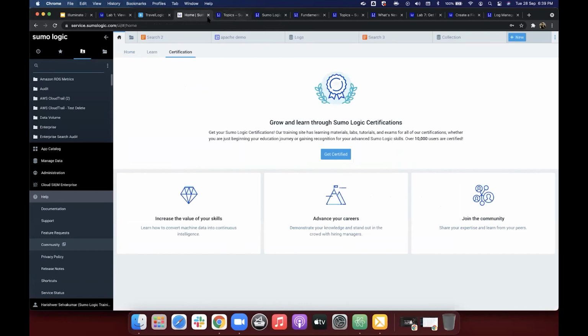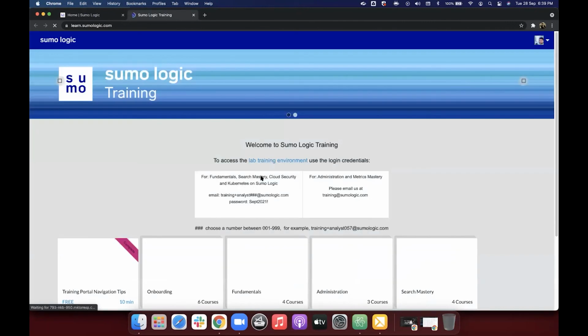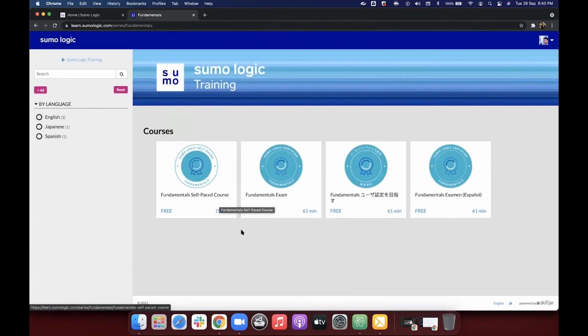So I'll share my screen again. We need to click on get certified and we have this page. So we have a section called fundamentals. We'll need to click on fundamentals. The first one, which is the self-paced course, is whatever we just went through, so it has the same contents. So we can directly take the exam. For taking the exam, you can click on fundamentals exam, and you can pass this particular exam so that you get a training certificate.